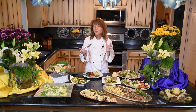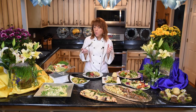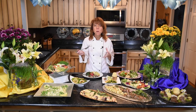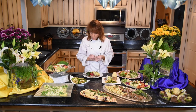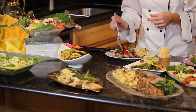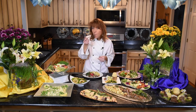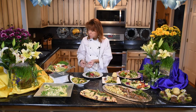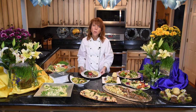These gnocchi are pillow soft with a caramelized butter sauce that doesn't even seem like much of a butter. I do sprinkle with a little Parmesan, and the rosemary brings it to life. These fresh herbs are a perfect combination. And a mixture of flowers and microgreens to brighten your plate. What could be better?